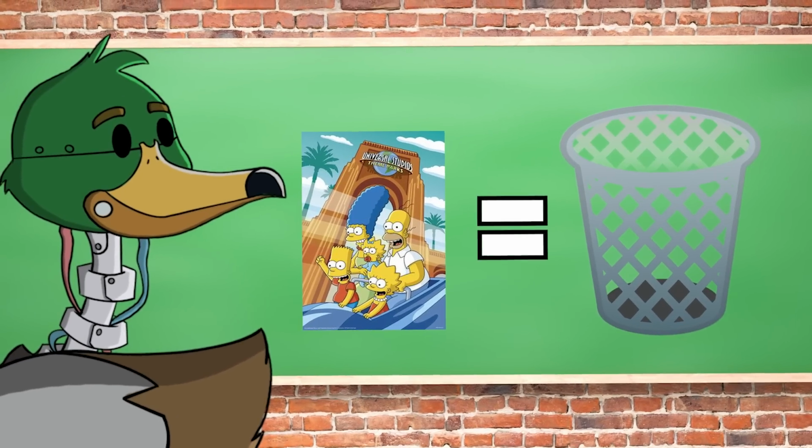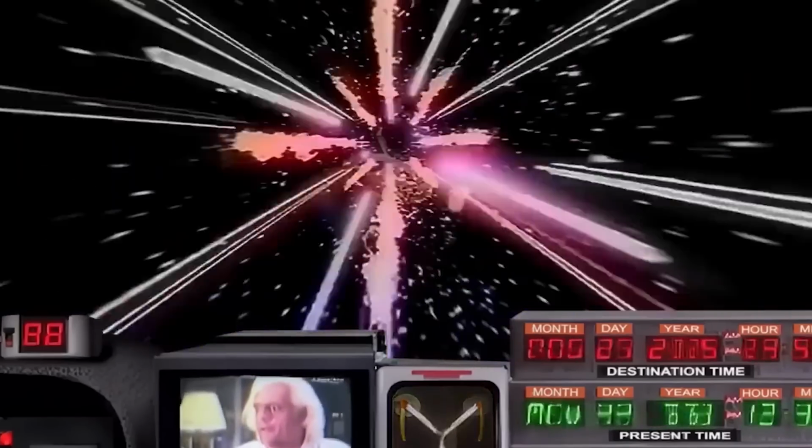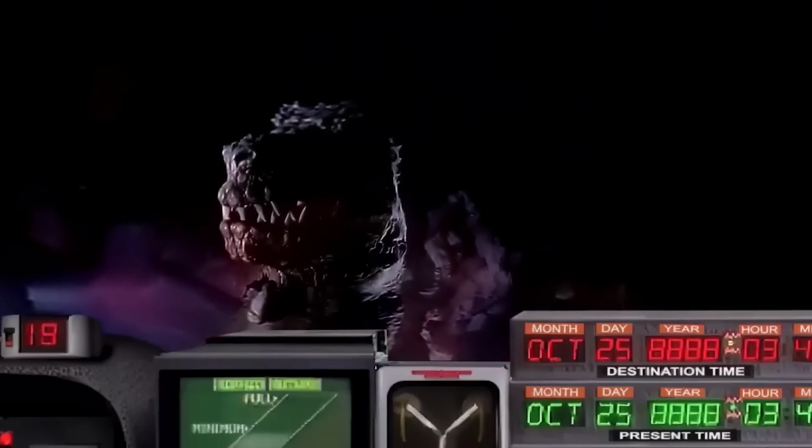And we know that many Simpsons fans might be offended by this, but hear us out first, and we'll tell you why we have so much hatred for this ride. First of all, it replaced one of the most classic rides in the park, and one of our favorites too, Back to the Future the ride.